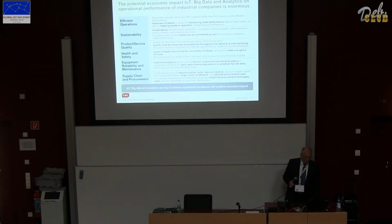Main areas of improvement are, of course, not only efficient operations, efficient processes, but also sustainability, product and service quality, health and safety, equipment reliability and maintenance, and last but not least, supply chain control and efficiency, quality and efficiency.